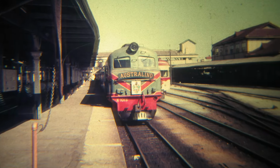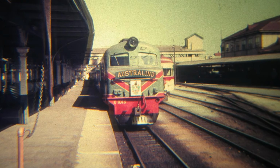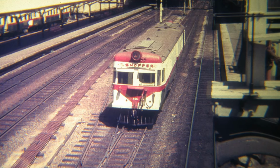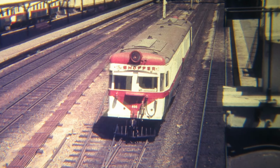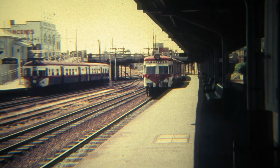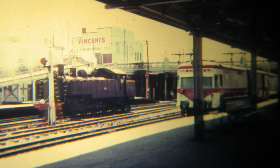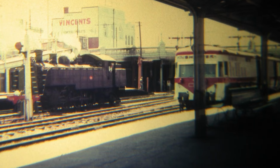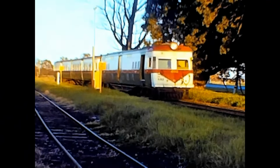Whilst the Australind train is leaving Perth in the morning to go to Bunbury, we have another train that's leaving Bunbury to come back to Perth. The Shopper leaves Bunbury in the morning, crossing the Australind en route, bringing passengers to Perth for shopping. It has a purpose-built locomotive and two matching carriages.